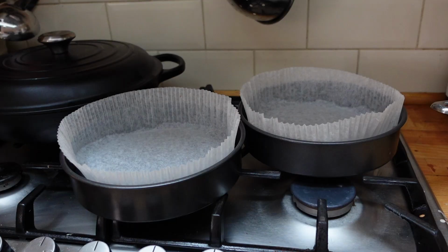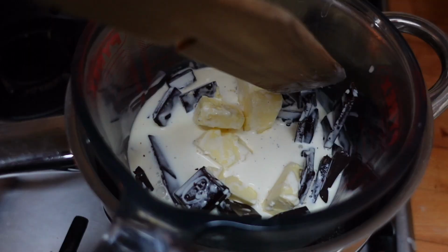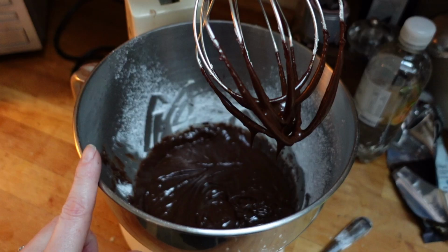Says to put it into 3 15 centimeter tins. I only have 2 20 centimeters, so that's what I'm gonna go with. So I'm just making the filling, butter, cream and dark chocolate. Probably could have done it in the microwave, so I just have to let this melt and then I think whisk in the icing sugar.